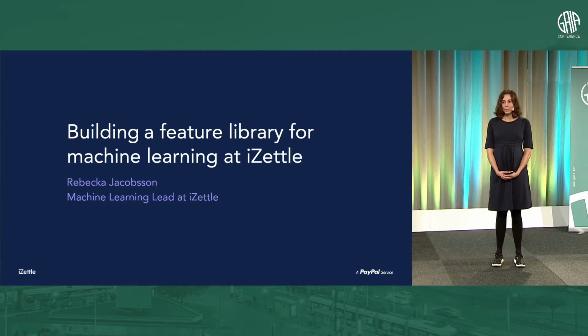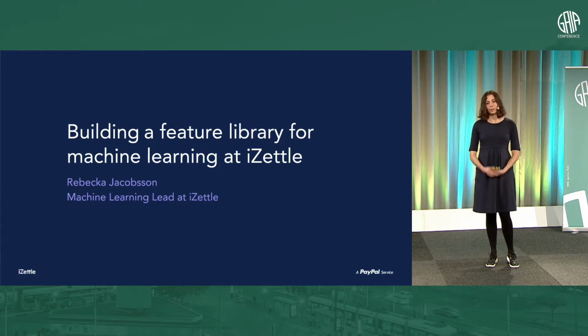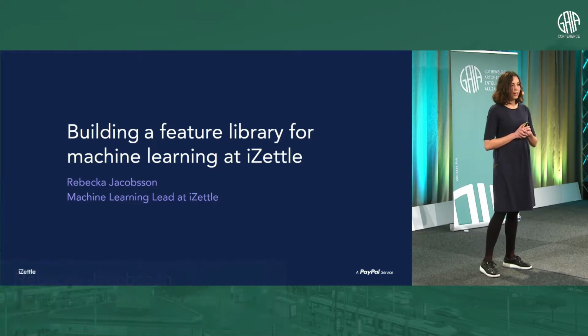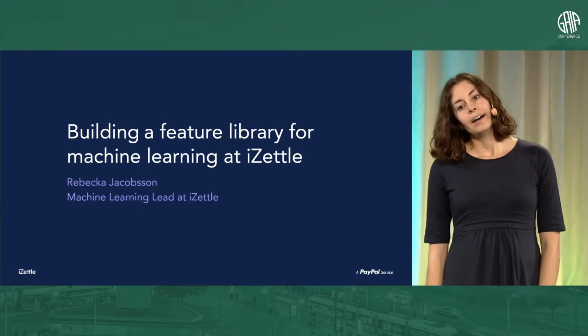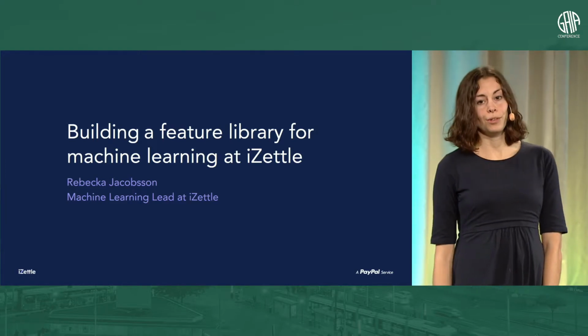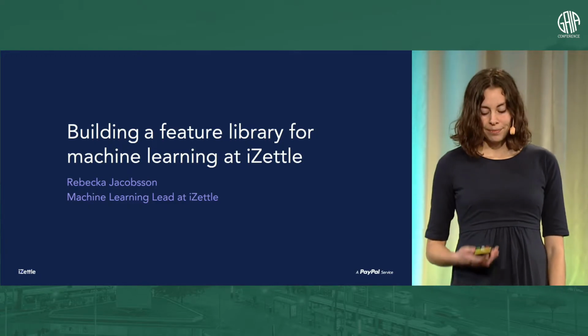So I'm Rebecka Jacobsson. I head up the machine learning team at iZettle, and I'm here to talk about how we have designed a core part of our machine learning infrastructure, which we call our feature library. And I'm not here to say this is how to design a feature library in general, or this is the way to do it at your company. But I'm here to show off what we have done as an example, and I'm hoping that can serve as inspiration for those of you who might be facing similar challenges at other places.